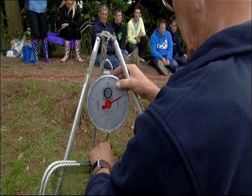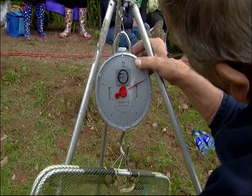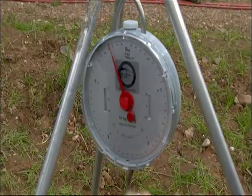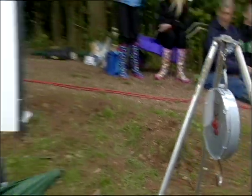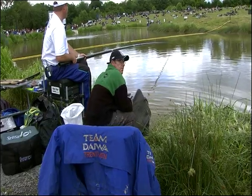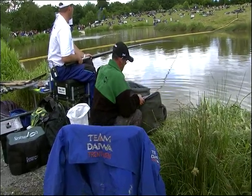And everything he seems to try will get one fish, and then nothing else. Bob, what's the weight there? 980 grams. So there you go, just 980 grams, one small carp. That's not going to help him in his quest to get up that leaderboard. Well, we just skipped past 15 there because Mark Tullett hasn't caught anything in the last half hour.